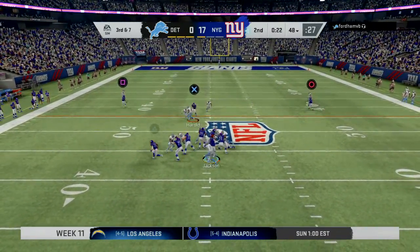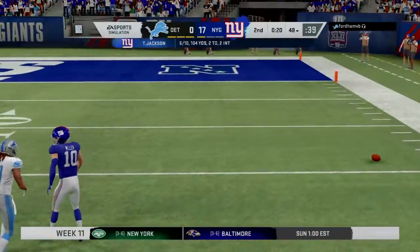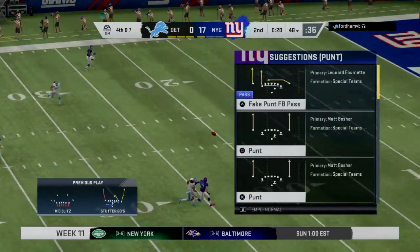On 3rd down, Jackson. And unable to connect, incomplete. Now give them credit, they took their shot, but it's going to bring up 4th down.